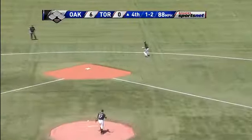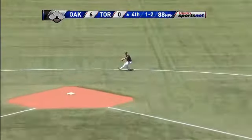1-2, bounced off the glove of Camp. Deep at second, Hill in time.